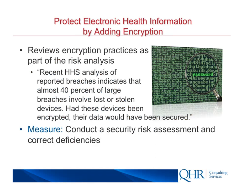And our last but not least, but still completely unchanged, core objective is the one about security and privacy. And you can see the quote. I apologize for reading the slide. 40% of large breaches involve lost or stolen devices. Had these devices been encrypted, their data would have been secured. So they've bent over backwards to not say that encryption is required. So as part of the rule, you don't have to do encryption.